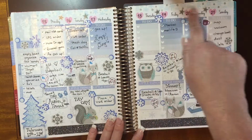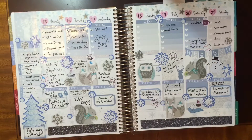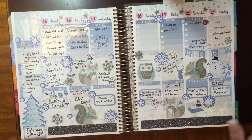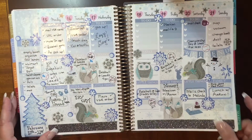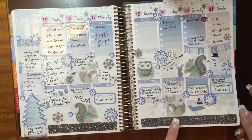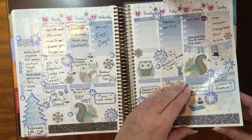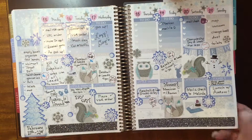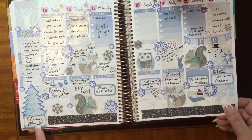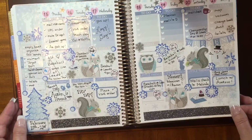I just know that I got a chance to use the snowflake washi again, and all of these decorative items that you see scattered throughout are all from a little Doris book that I found at Michael's, and I used some of this. This is really good. It's the Scotch brand. I found that the Scotch brand washi doesn't come off like others do. I had this little extra thing down here, so I just wrote what the dates were. I was just trying to use my space wisely.